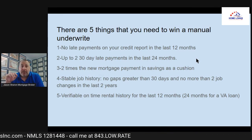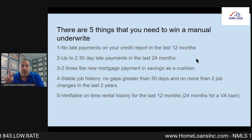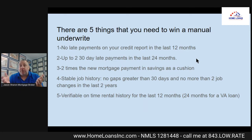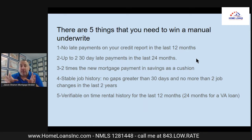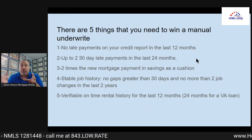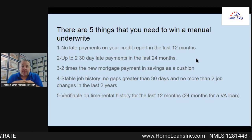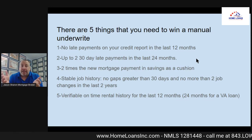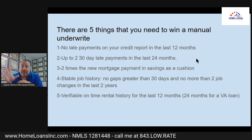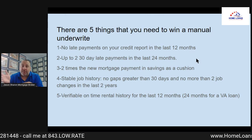Last 2 years. Next thing is, whatever the mortgage payment is going to be, you need to have 2 times that in savings. So let's say the new mortgage payment is going to be $1,500 a month. You need to have $3,000 in your savings account or retirement account somewhere that shows that you've got a cushion. Fourth thing is stable job history. That means no gaps greater than 30 days in the last 2 years and no more than 2 job changes in the last 2 years. And then the fifth thing is verifiable rent history for the last 12 months, 24 months for a VA loan.